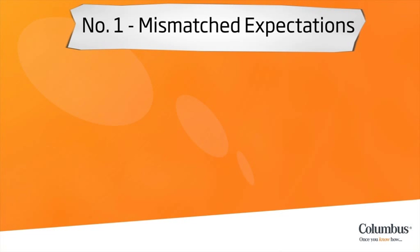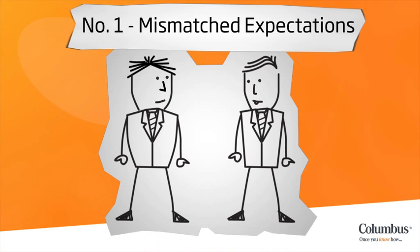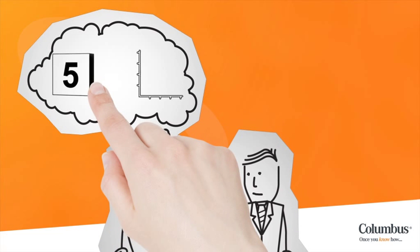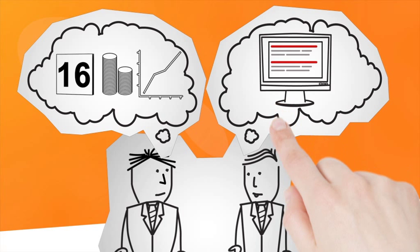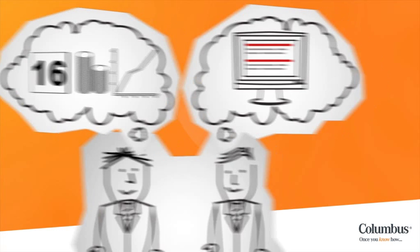Number 1. Mismatched expectations. It's the start of the project, and the customer and partner are discussing the project goals. The customer's focus is predominantly time, cost, and business benefits, but the partner is thinking more in terms of the software solution. Neither realizes that they have different perspectives, and both feel they have the right plan to move forward.